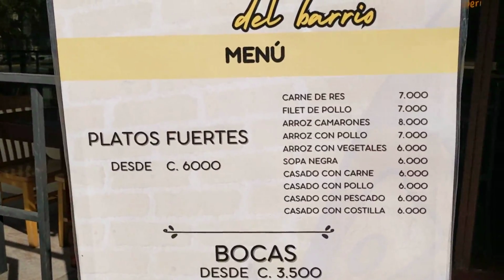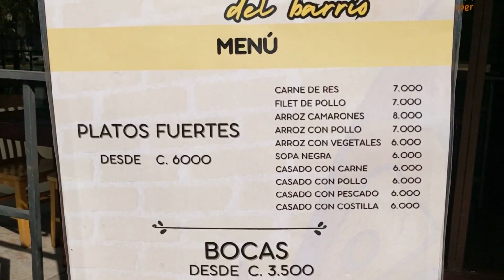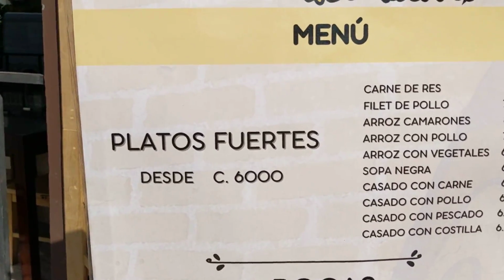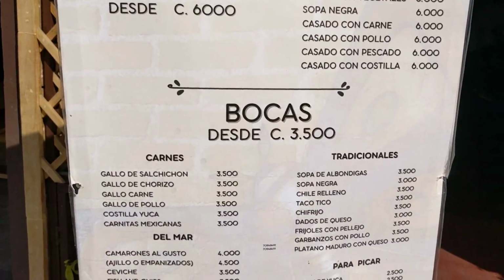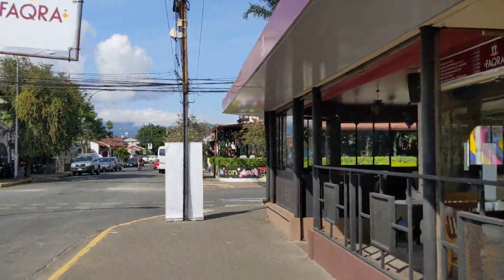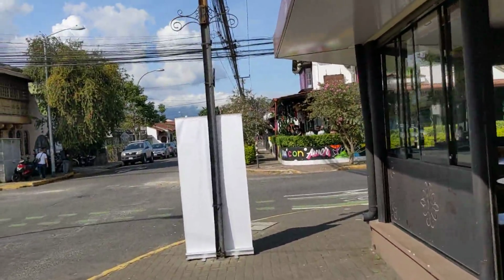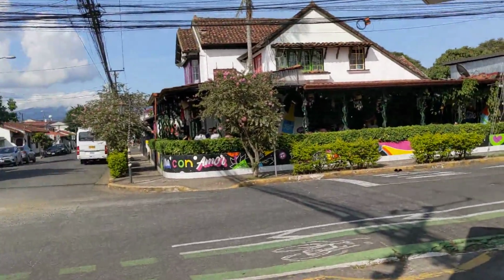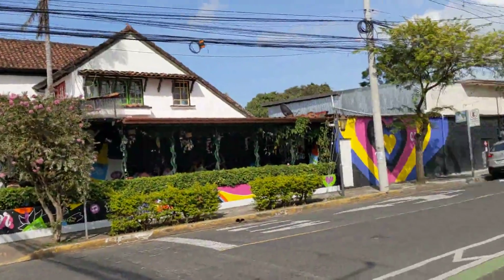So if you're curious about the prices, remember it's about 500 colones to the dollar. So from 6,000, starting at about $12. And then the appetizers are around $6 or $7. So for a fancy dining district, that's pretty cheap. But it's still expensive enough that the old legends about being able to come to Latin America and everything being cheap are not true. It still costs $10 or $12 to eat a lunch.